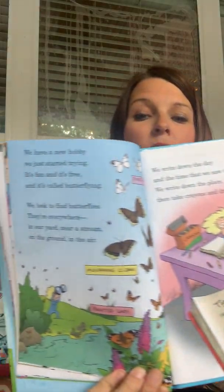We have a new hobby we just started trying. It's fun, it's free, it's called butterflying. We look to find butterflies, they're everywhere. In our yard, near a stream, on the ground, in the air. We write down the day and the time we saw them. We write down the place, then take crayons to draw them.